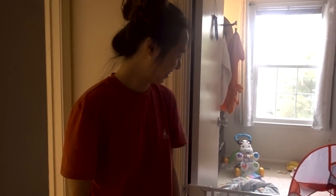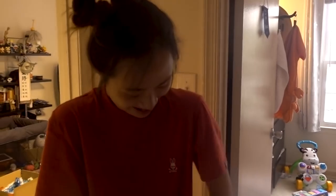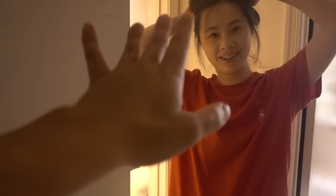Yes. I was like, what's up with the outfit? Yeah, it's New Year. Today is like the first day. Yeah, that's my shirt actually. Today is like the first day of New Year.